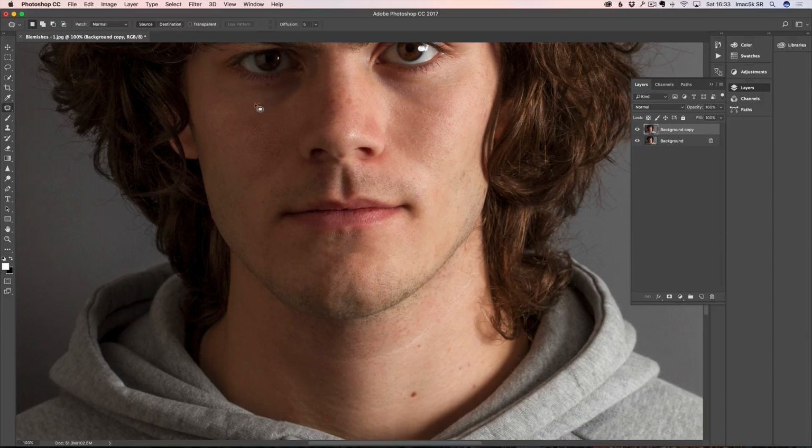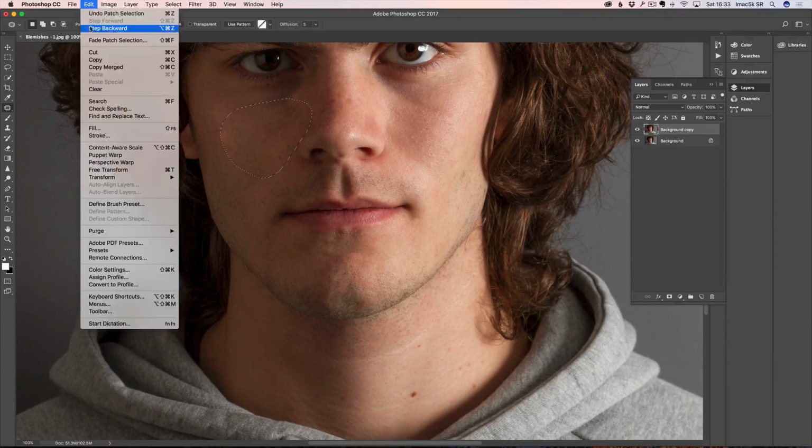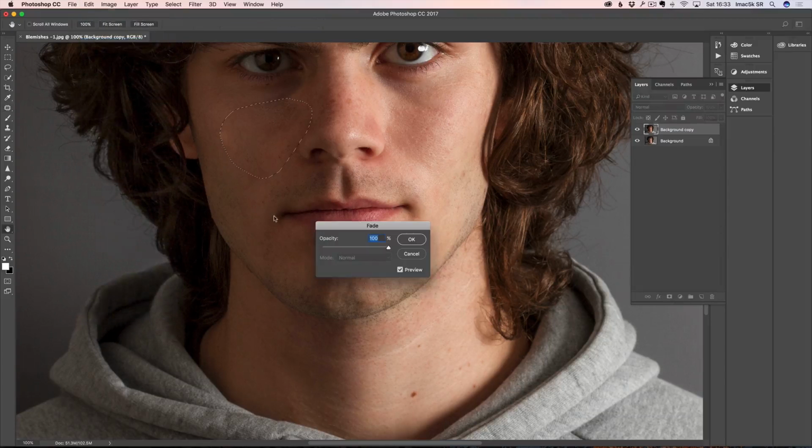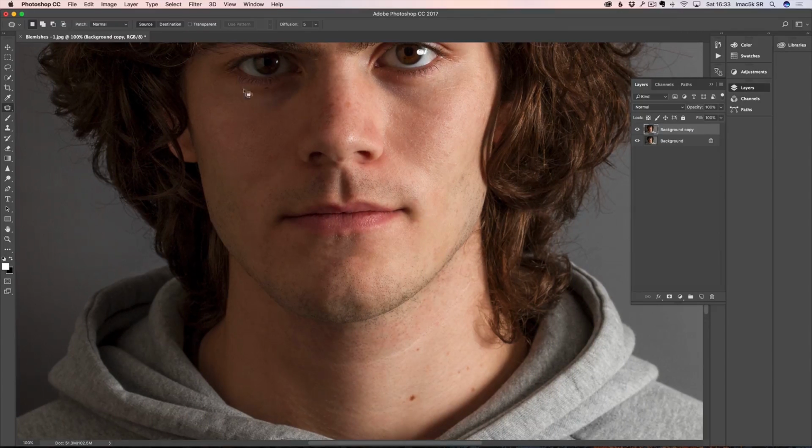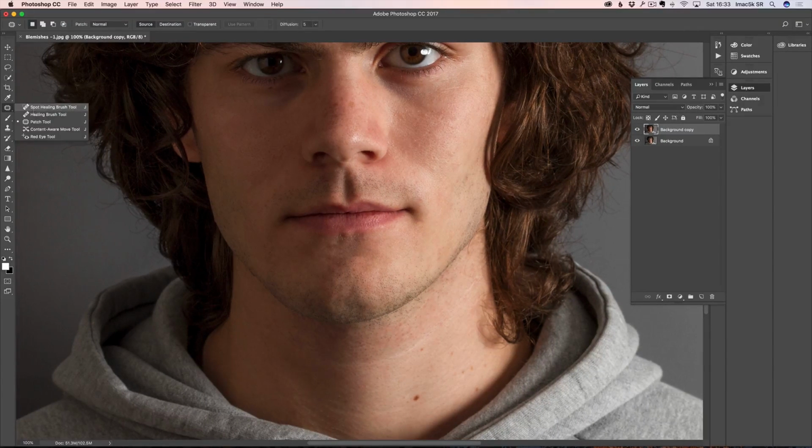I'm going to do the same thing here. I'm going to take here, and I'm just going to make it go here, and then Edit, Fade Patch Selection, and I'm just going to put 10%. So it's only doing 10 or 20% of what I just did. Command D to undo. Okay. Let's do some more cleaning. So spotting brush tool, and voila.